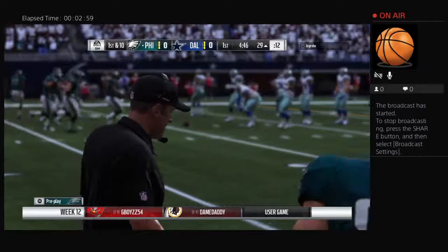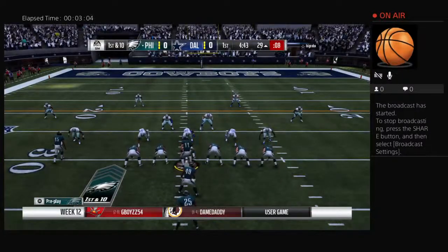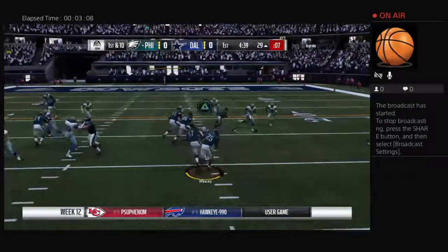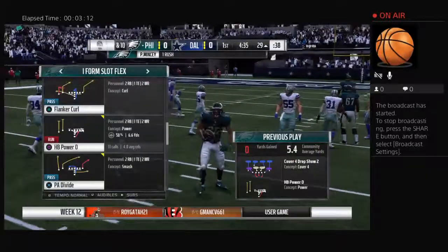So from Cowboy territory now, here's 1st and 10 as they're down to the 29-yard line. And they'll run it here. And he stopped immediately there. No gain on the play.